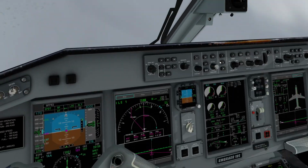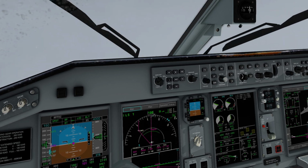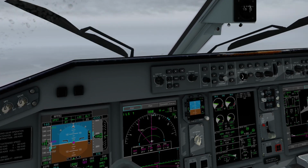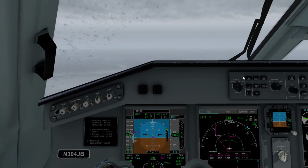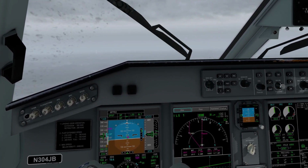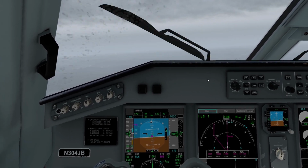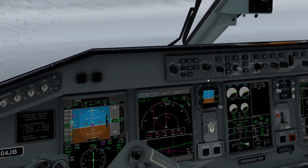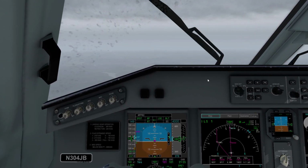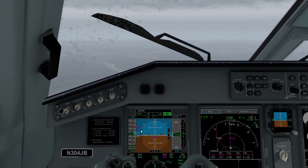Let's go ahead and slow to our approach speed now. Gear is coming down. And we're going flaps out. As you can see, this turned to green, folks. And I'm missing it by one. We said our approach speed is going to be that. Now let's make sure we're doing flaps full. All right, flaps are set to full.